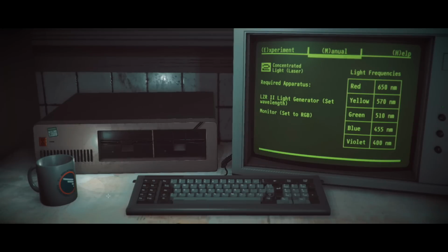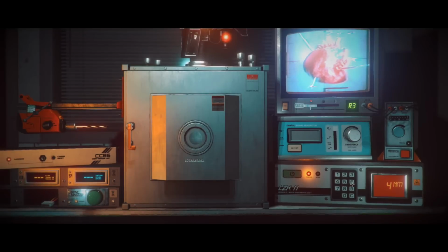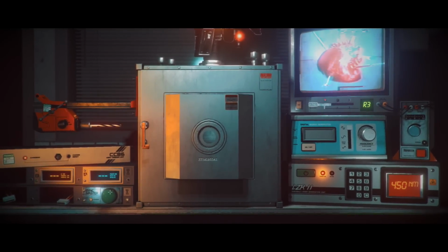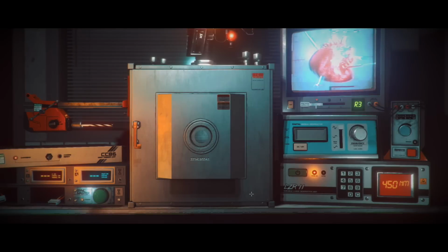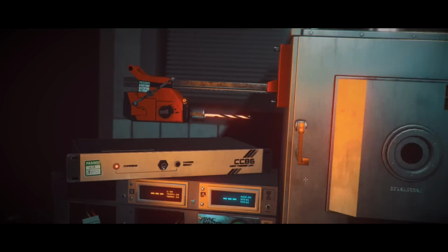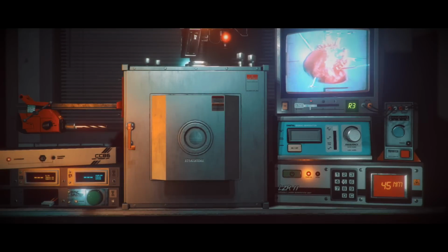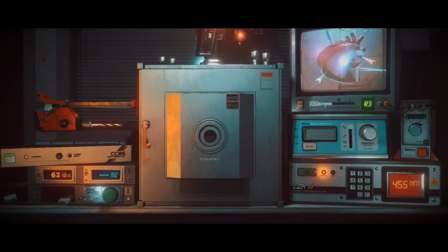Blue, 450. You should just go with the max. A different... Yeah. Just ruin the experiment. I feel like that's probably an option, but, like... Don't want to kill it this early. Uh-oh. Why? Was it 450? 450 not a... 455. Right. So it looks like you can't. Okay. Ooh. Uh-oh.